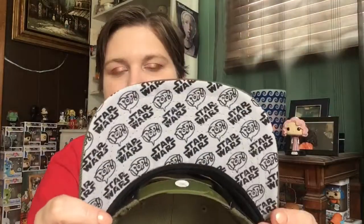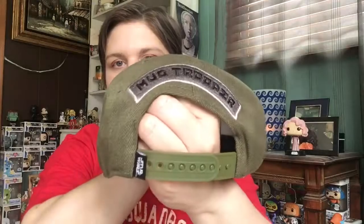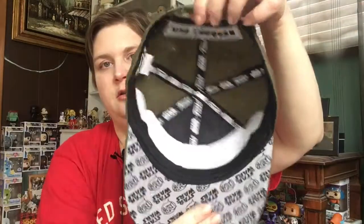Alright, so there's nothing on top, so we've got this. You can see a hat, and it is Mud Trooper. I assume that is what it says in Aurebesh on here. Got the little Star Wars Smuggler's Bounty logo, and on the bottom, the Pop and Star Wars logos. Very cool. It's a snapback. It says Mud Trooper on the back. Got a little Star Wars tag there, and inside you've got your little ribbon. It's pretty cool.